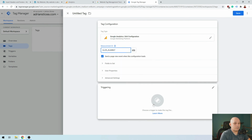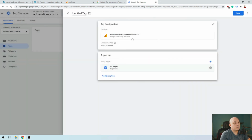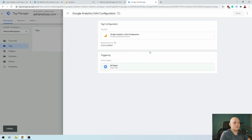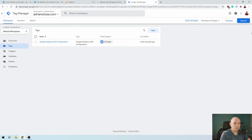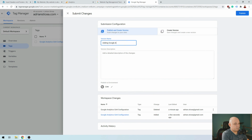We have to select the trigger. The trigger is All Pages. Basically, whenever somebody accesses your website, the analytics will fire too. So we hit save. And we have to submit the changes and publish.